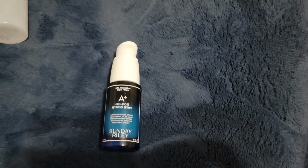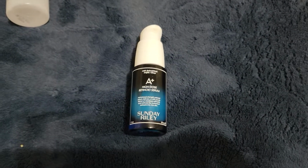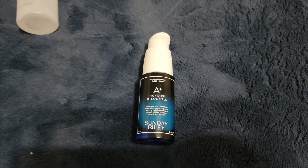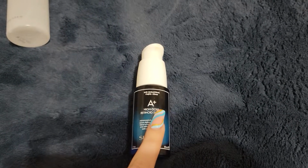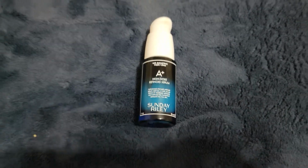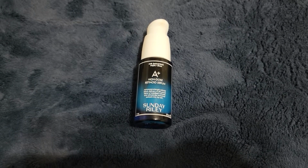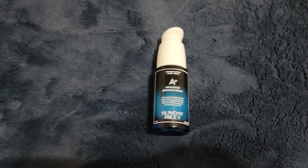Guys, I am back with another product review, and this is specifically on the Sunday Riley A+ High-Dose Retinoid Serum. Now, I mainly bought the Sunday Riley because of how once a brand becomes one of those talked-about brands, people all of a sudden start promoting it.